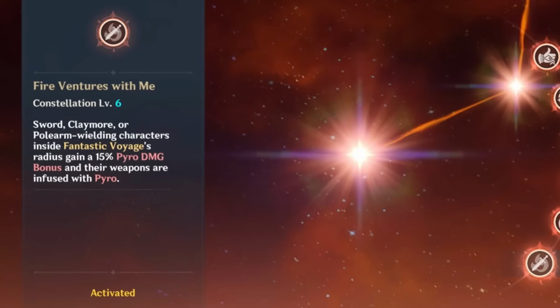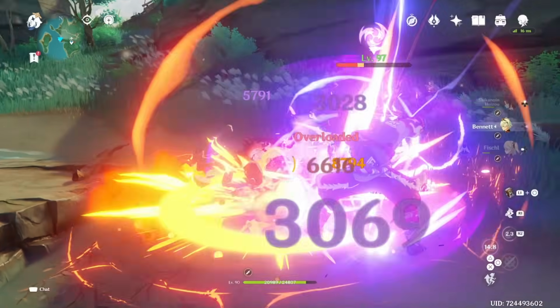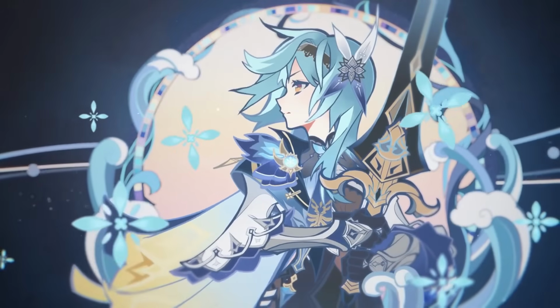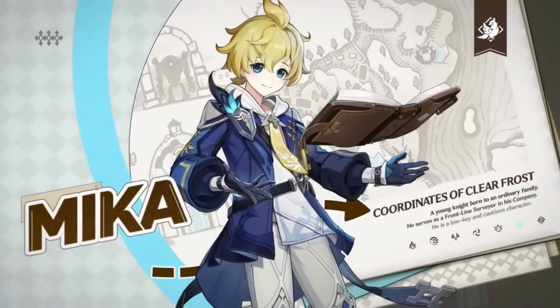Before, in the Genshin community, Bennett C6 had a very bad stigma, and as such people wouldn't even activate it even if they had it. But nowadays C6ing Bennett isn't too much of a big deal, since characters who would have been affected negatively by Bennett C6 have support characters of their own now.